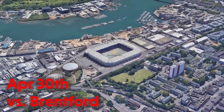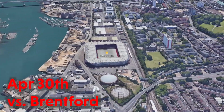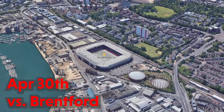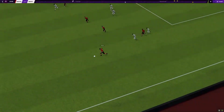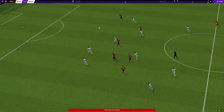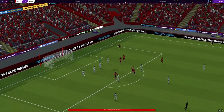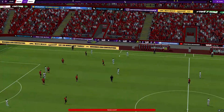So here we go. We're back at home at St. Mary's Stadium, taking on bottom of the table Brentford. This one should be a victory, but you never know with this inconsistent side of Southampton. So here comes Okafor, 22 minutes in. Beautiful ball to Genipo, and Genipo shoots, and there you go. 1-0 Southampton, 22 minutes in.